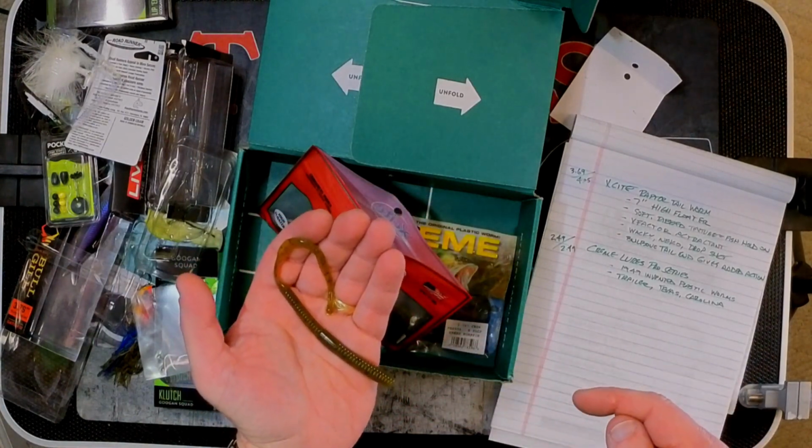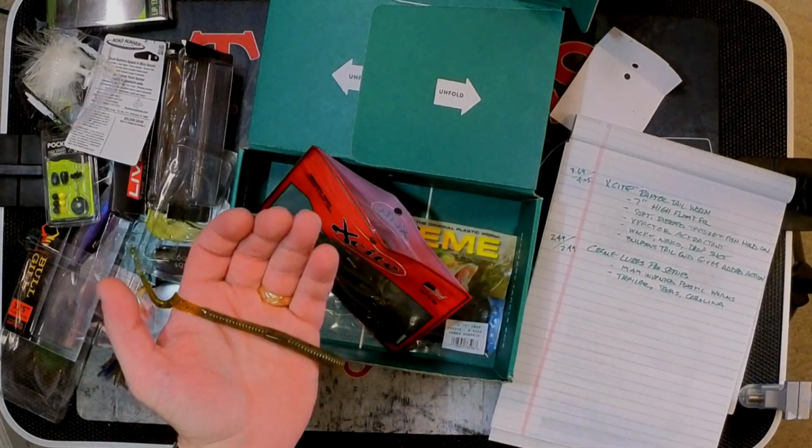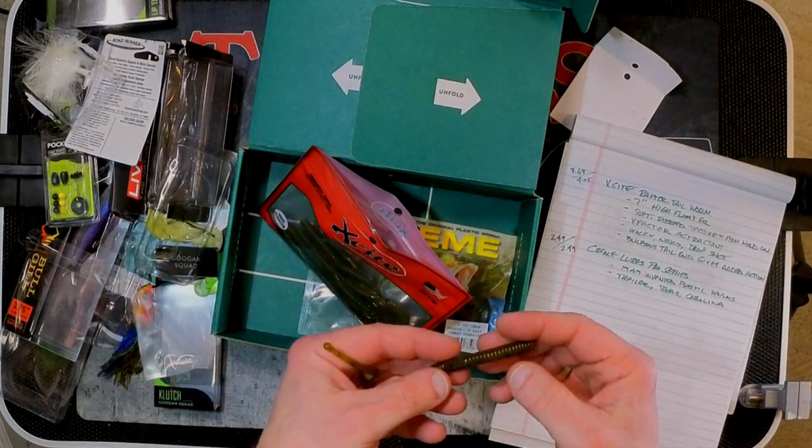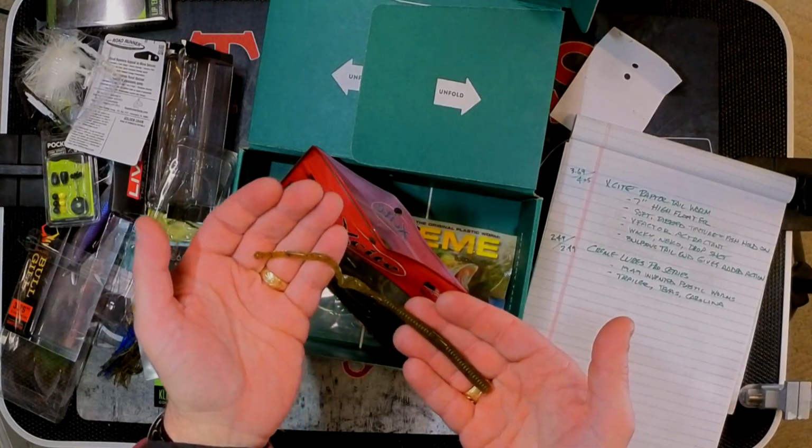Great on a wacky rig, a Nico rig. I would really like this on a Nico rig. But drop shot it. I imagine there's any number of ways you can fish this. It's real finessey, though, in my opinion.